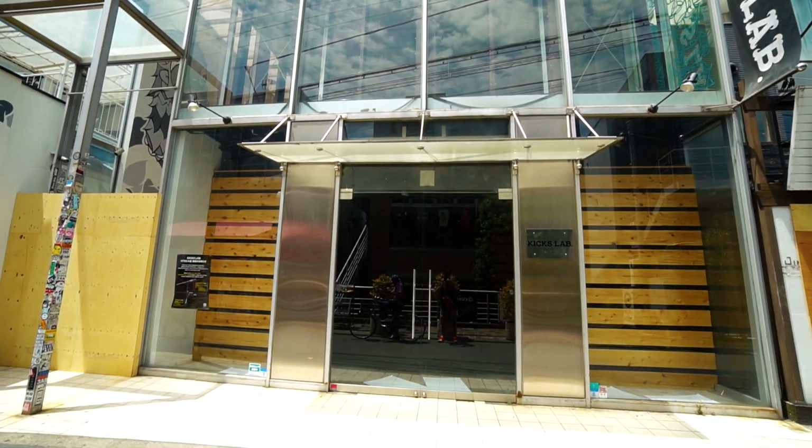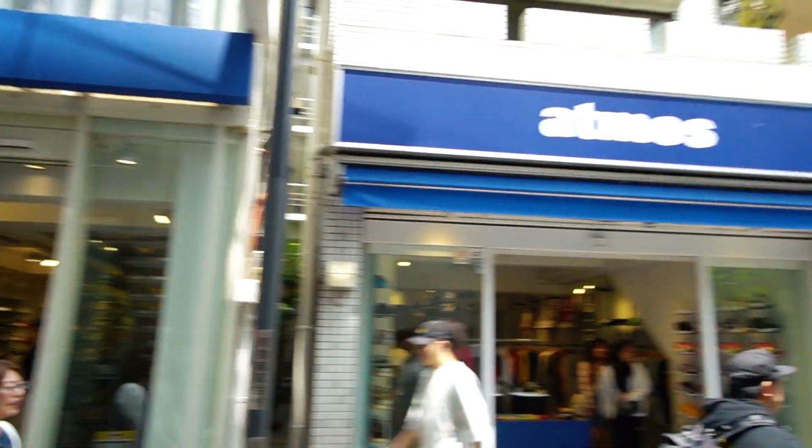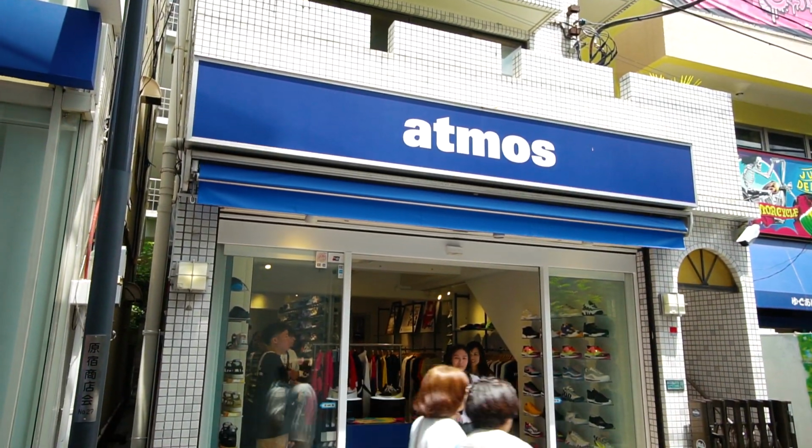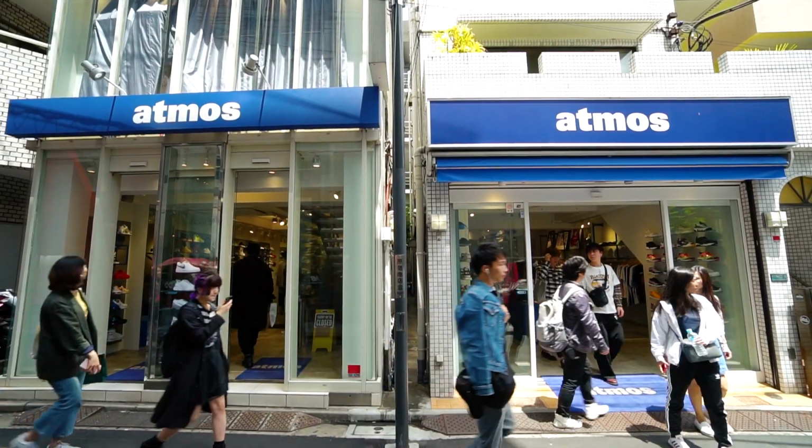Next up, let's check out Atmos. Now, the next stores I was going to show you guys were going to be Atmos and Chapter, but it looks like Chapter has now turned into Atmos number 2. Right here in Harajuku. So let's go inside and see what they have right now.